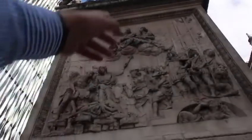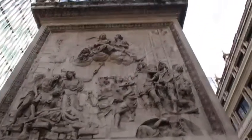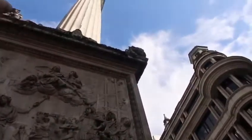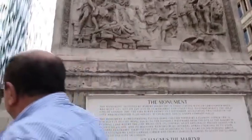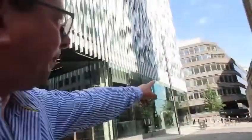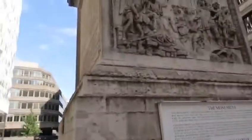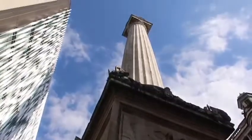Now, if you have a look up there, just on the right-hand side, you can see King Charles II with his brother James II. The other thing about this monument was if you actually took it down and put it down over there, it is 202 feet to the point where the fire started at Pudding Lane, or for people that are metric, 61 metres. The stairs in there, there's 311 stairs. You have to be quite fit to climb to the top.